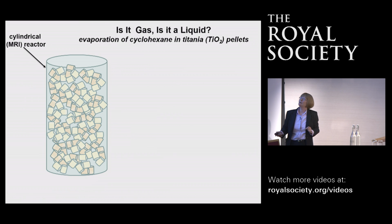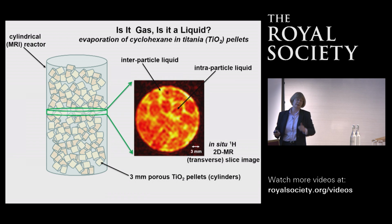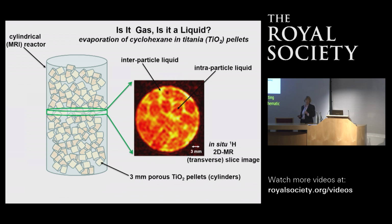Okay. Just a quick schematic. There's our fixed bed, our catalyst pellet sitting inside the bed. There's a cut through it. We're going to answer the question, is it gas, is it liquid now? And what information can we get out? So just one component we're looking at now to make things simple. So we can see high signal from the liquid between the pellets, and then we get some signal intensity from the liquid inside the pellets. Okay, that's just to orient you to the images.